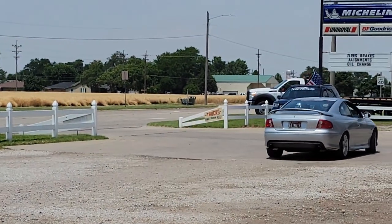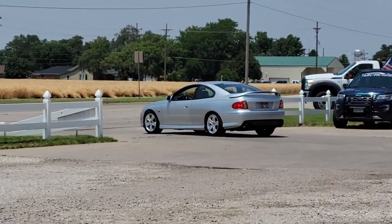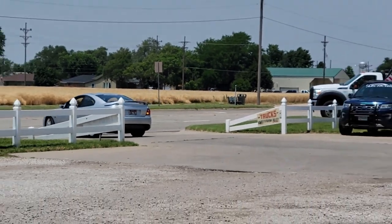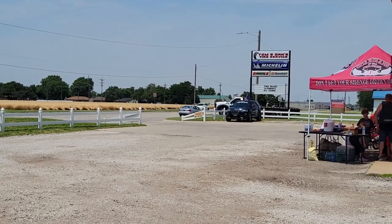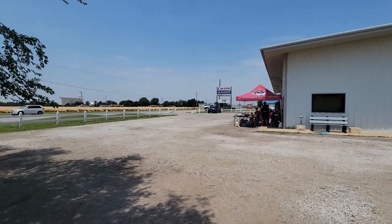GTOs. Man, there's a reason they're called a GOAT. Yeah, just a little bit. There we go.